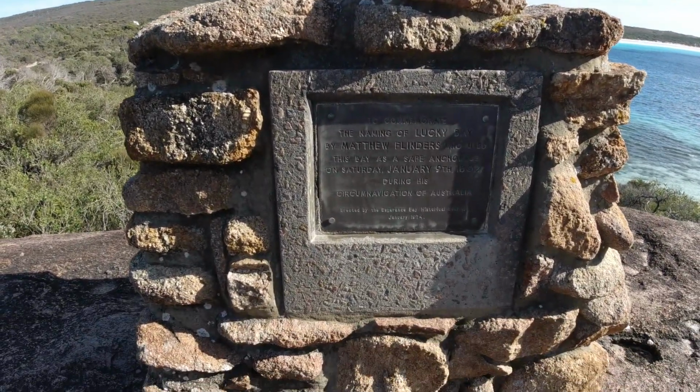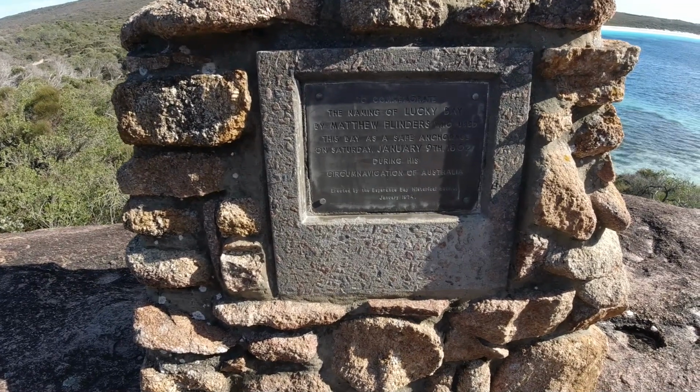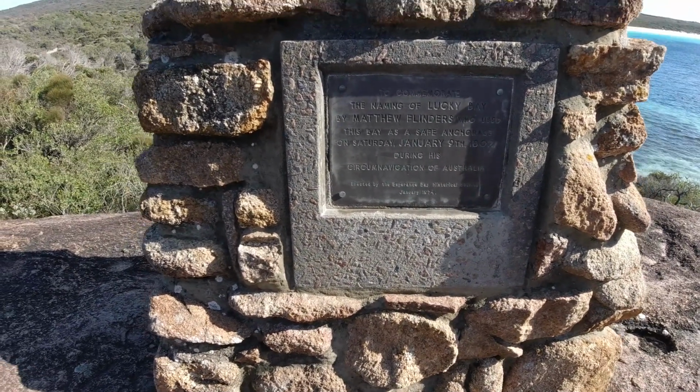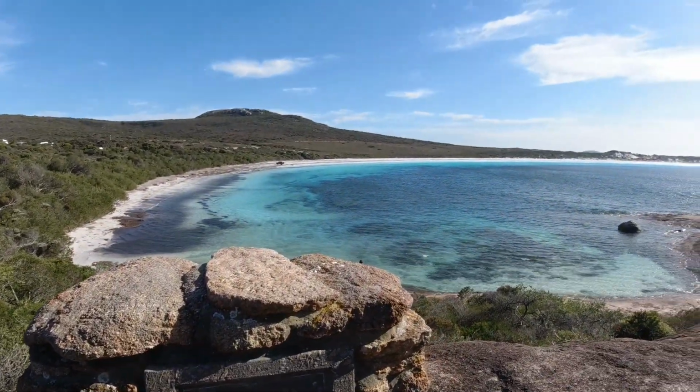The naming of Lucky Bay by Matthew Flinders, who used this bay as a safe anchorage on Saturday, January the 9th, 1802, during his circumnavigation of Australia. This was erected in 1974. That's nice. Looking out over the bay.